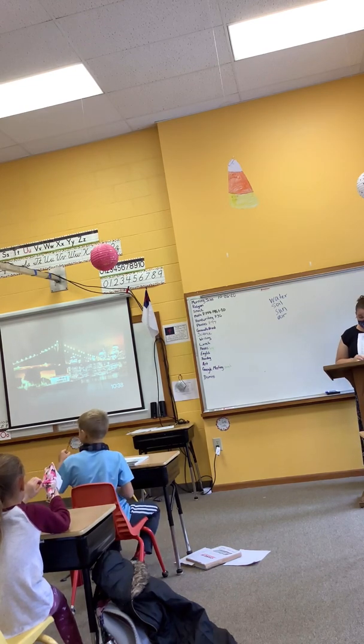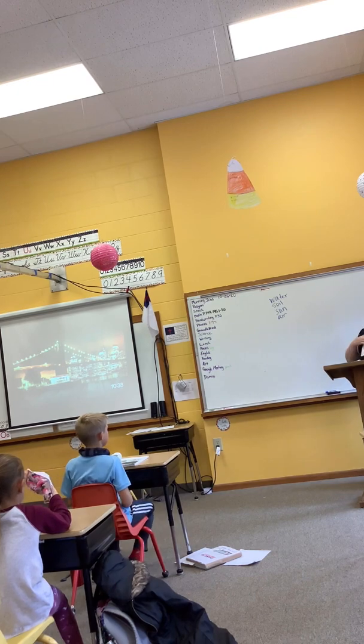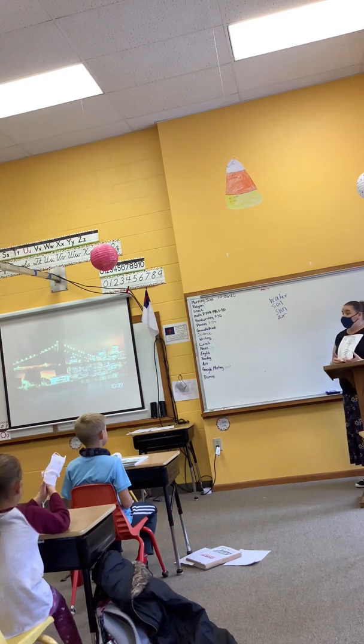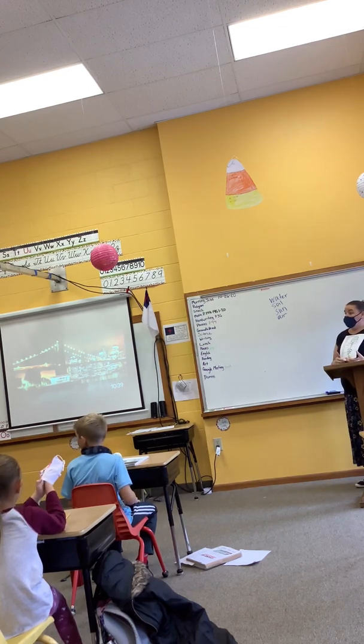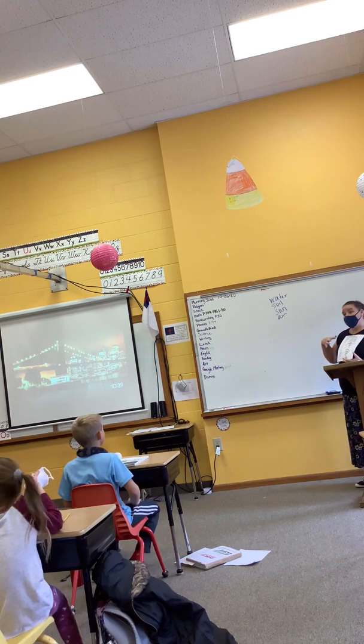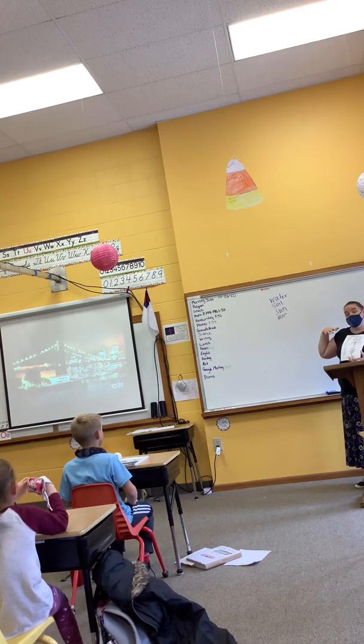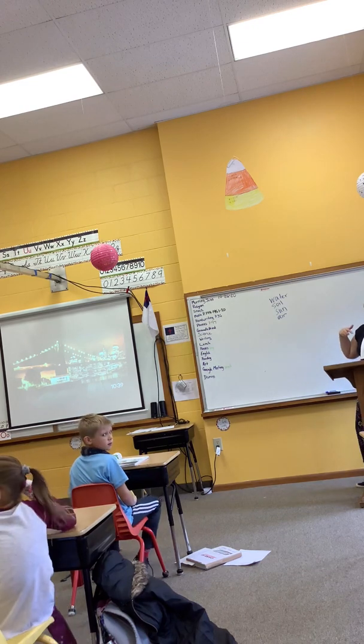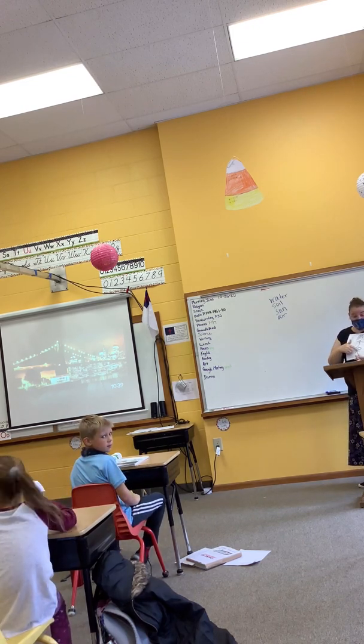Dandelions have a little opening. How about the leaves? What do you guys think the leaves' job is? When it rains, they make air and they also breathe air. They collect the air and the sunlight, and they will make food.